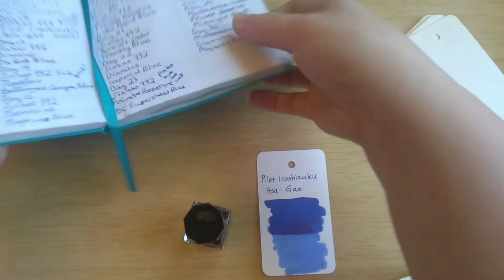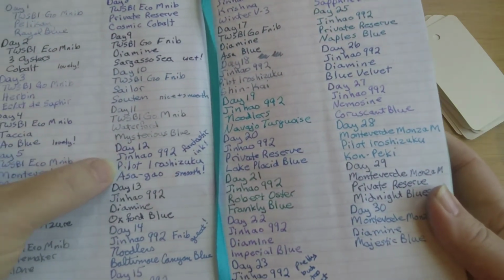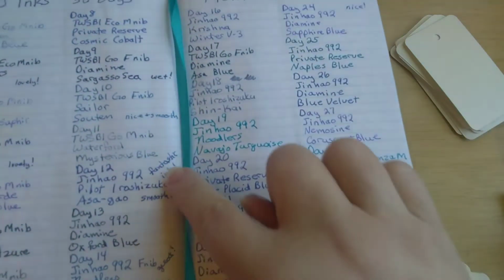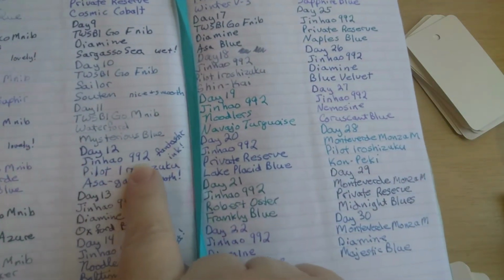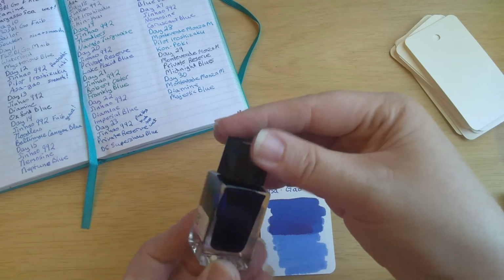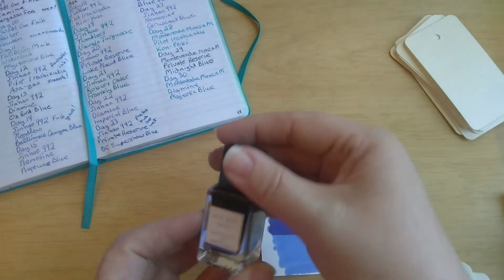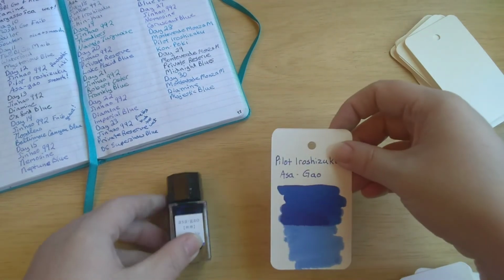And actually the note in my little book here, I wrote fantastic ink. Enough said. This is a fantastic ink. Oh, and I wrote smooth. Fantastic ink and smooth. There we go. And this was in my Jinhao 992. So this was a great ink day, a great pen and a great ink for my cheap notebook. So if you're writing on cheap paper, this might be one for you to keep in mind. It was fantastic. I just loved it.